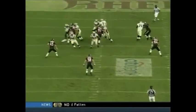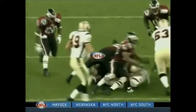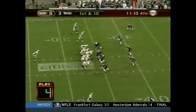Ran the draw here. This is against cover two. Nice block there by the slot receiver. That was Marvin Allen. Good job advancing the football.